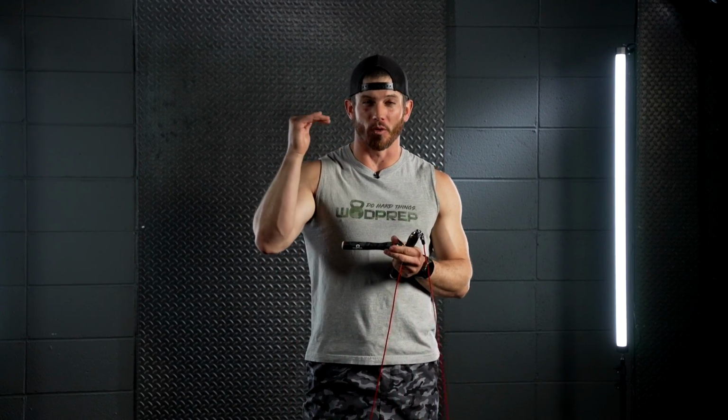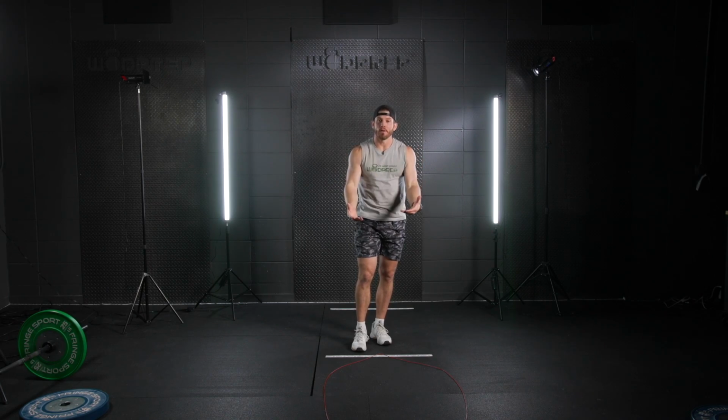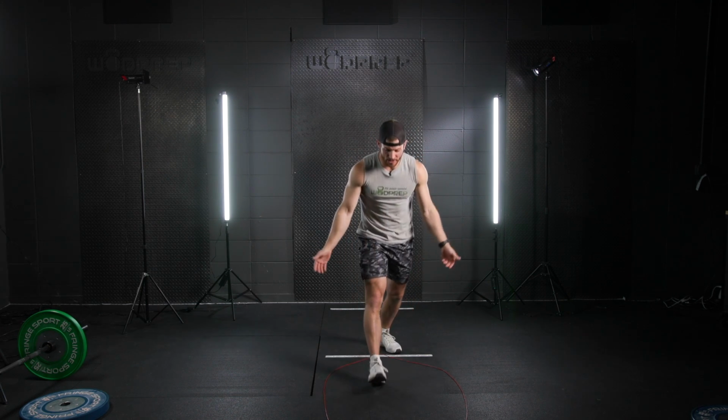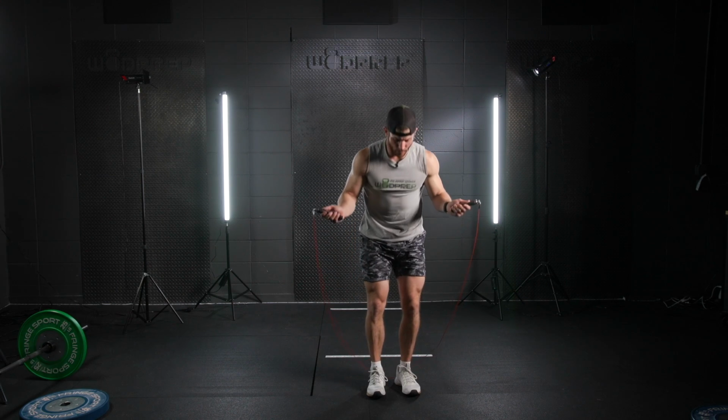It doesn't really matter. The goal here is just to keep that rope spinning because we're racing against the clock to get these done. And if you don't have unbroken double unders, we need to make sure we keep that rope spinning. So again, when I pick up my rope, I want to make sure my rope is in a good spot to pick up. I like this U formation here. I grab the handles, pull the rope against the back of my calf, and now I'm ready to jump.